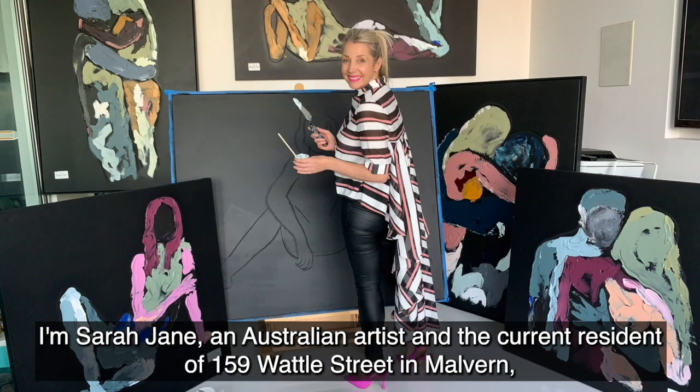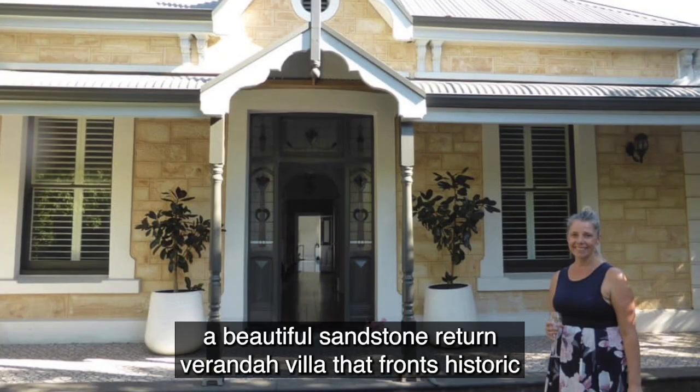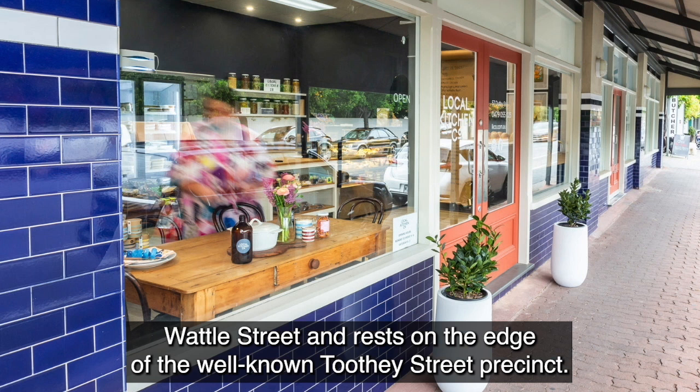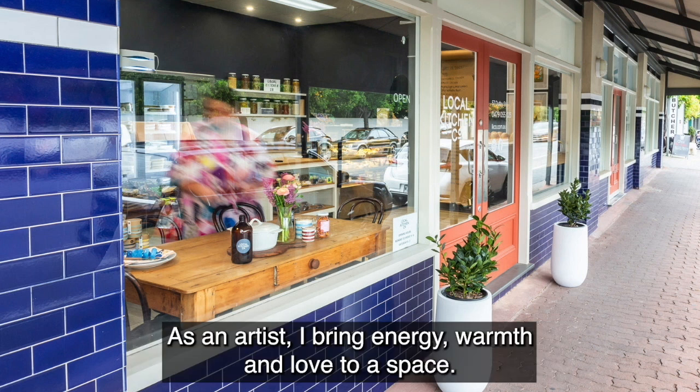I'm Sarah Jane, an Australian artist and the current resident of 159 Wattle Street in Malvern. A beautiful sandstone return veranda villa that fronts historic Wattle Street and rests on the edge of the well-known Duthie Street precinct. As an artist, I bring energy, warmth and love to a space.